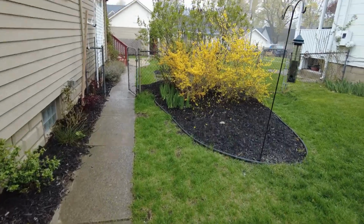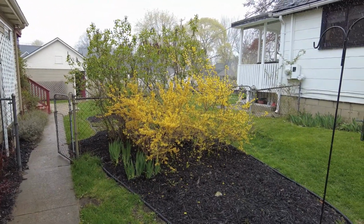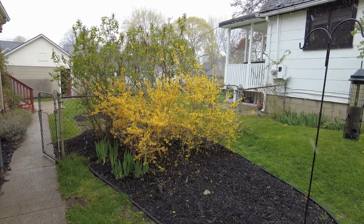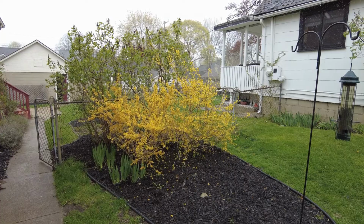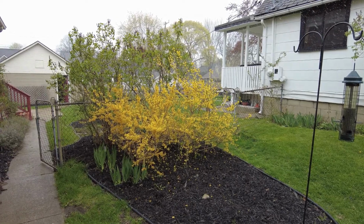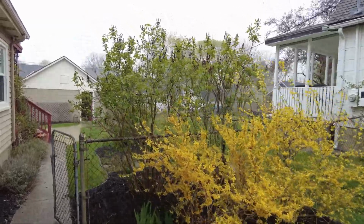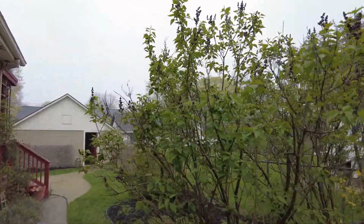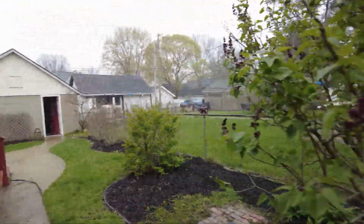So with that cold weather, more than likely our forsythias are not going to do too well. They maybe had 3 or 4 more days left before the petals dropped off, but we'll see after tonight. And we also have lilac bushes about to bloom in a couple weeks, so hopefully they weather the storm.